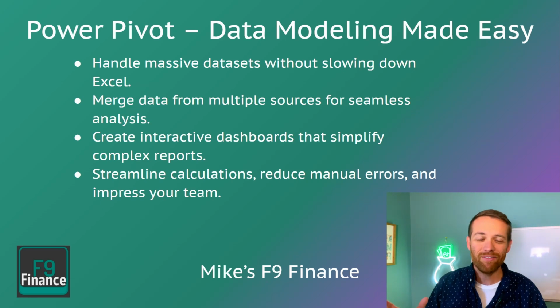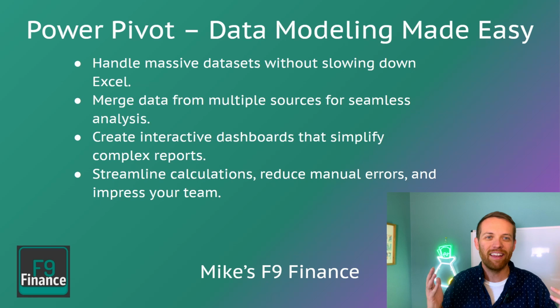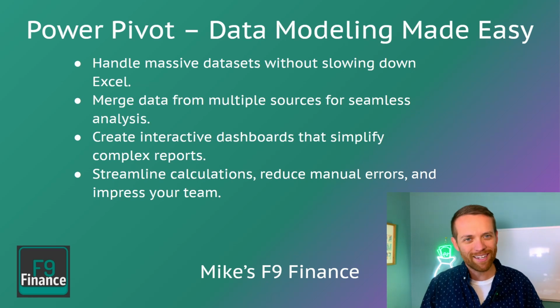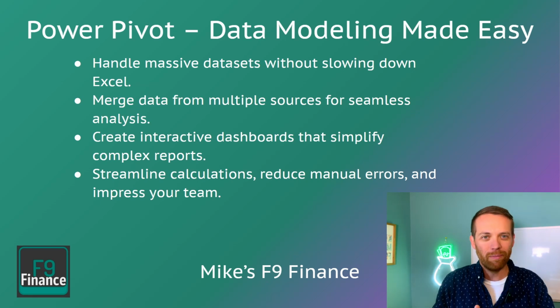It can handle massive data sets without slowing down Excel because it's going to process and calculate before it ever comes into your spreadsheet. Just like Power Query, it can integrate data from multiple sources and create connections between them. You can leverage Power Pivot and the advanced pivot tables to create interactive dashboards, simplifying your reports. And again, you can streamline and automate all of your calculations.